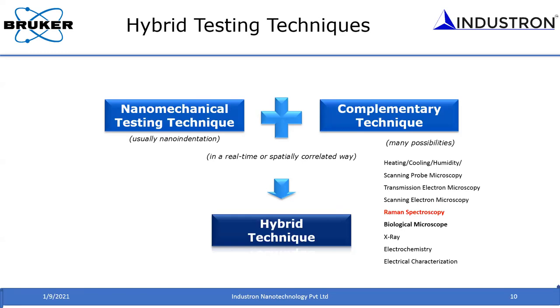Or you can combine this unique transducer capability with a Raman microscope, so we can get the chemistry information. For example, if the indented material is going through a stress-induced phase transformation, you can pick up how the structure is changing from Raman spectroscopy. In that way, you can bring mechanics and chemistry together, and then you can have a much better understanding of what is going on.